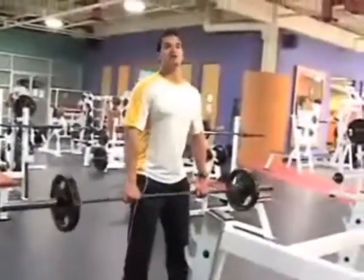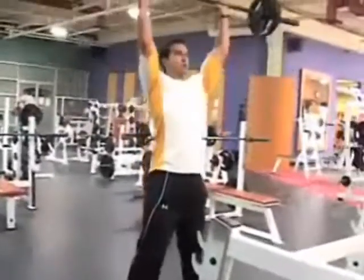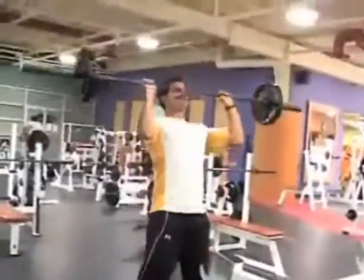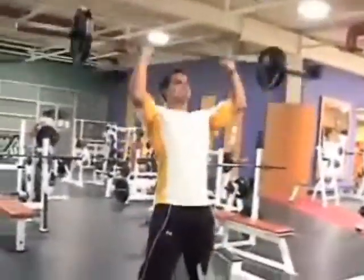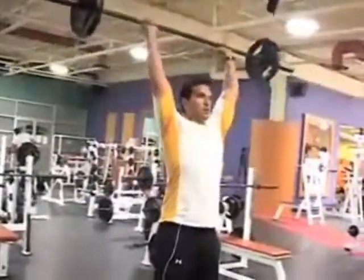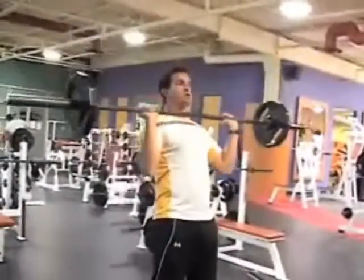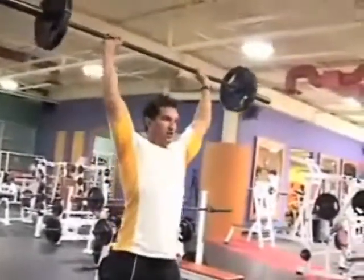And let your elbows kick out. Press it up. Without the press or without the clean, just do straight presses. Get your hips working too. Right down to your neck, straight up over your head. You can also do these behind your neck as well.